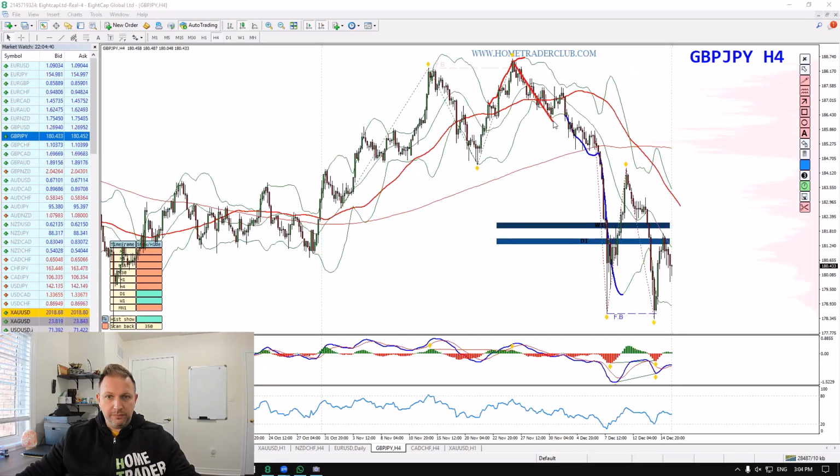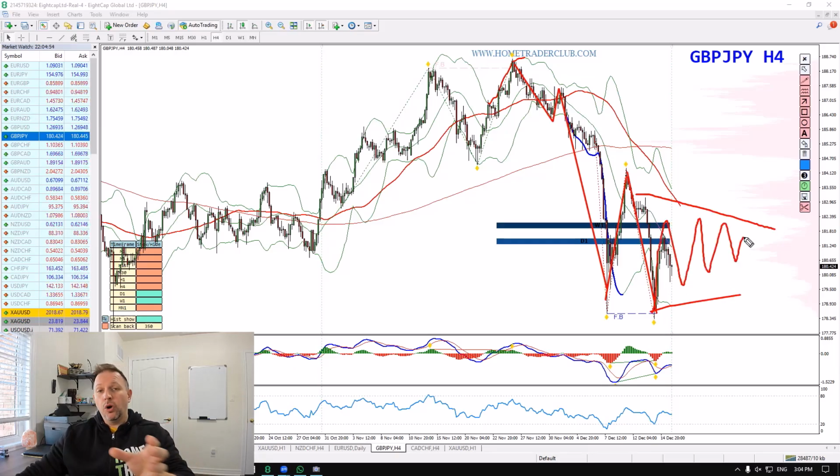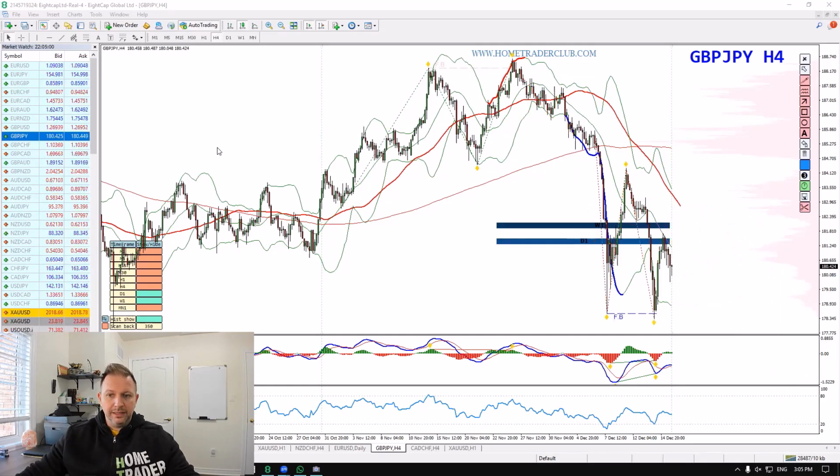As you can see on the 4-hour chart, there is a sequence of lower highs, lower lows. Right now, very possible some sort of a consolidation. Also keep in mind the end of the year, so the price might be flirting and floating around this zone with a longer term view to the downside.